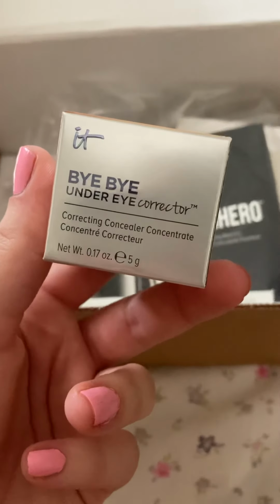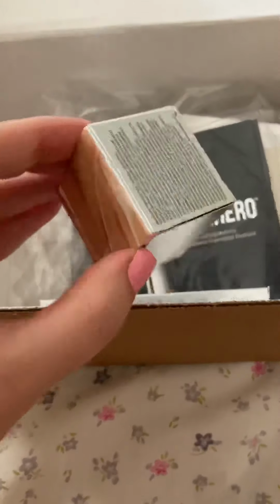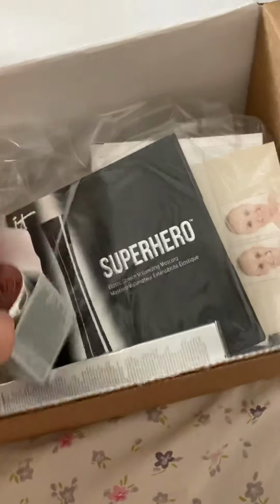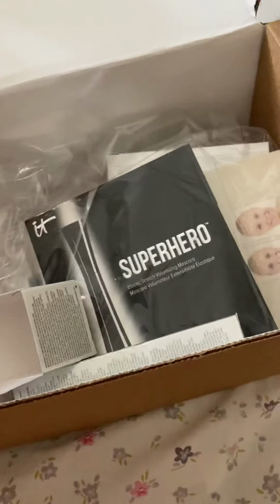And this is under eye corrector. I have another one, but this one is blue, the other one's black. I'm not super sure what the difference is, but this one I got medium. That was the most popular shade.